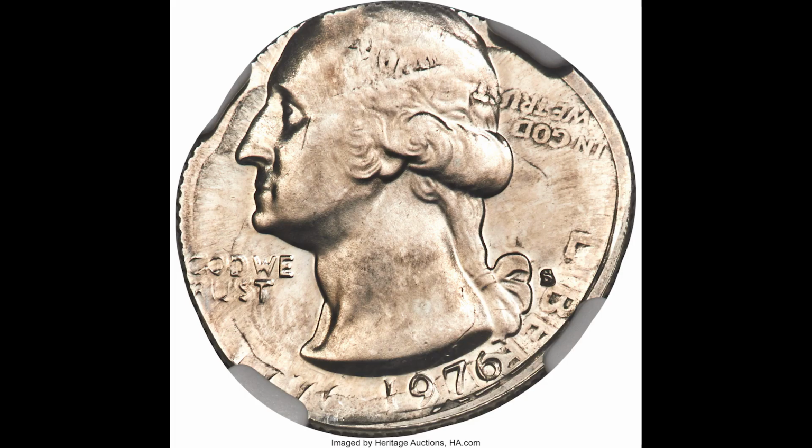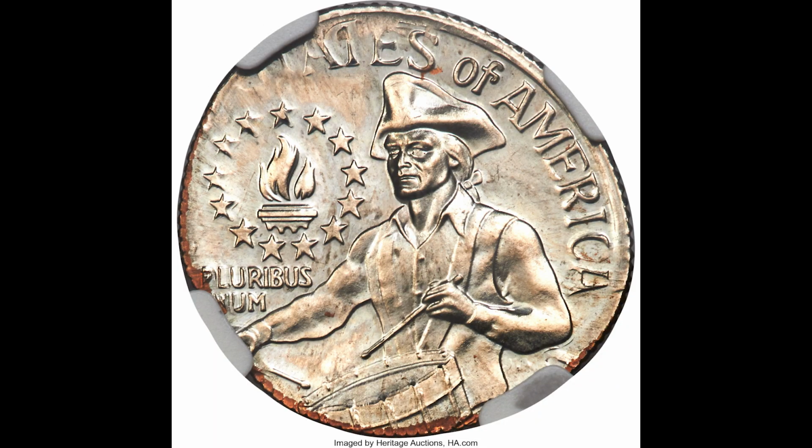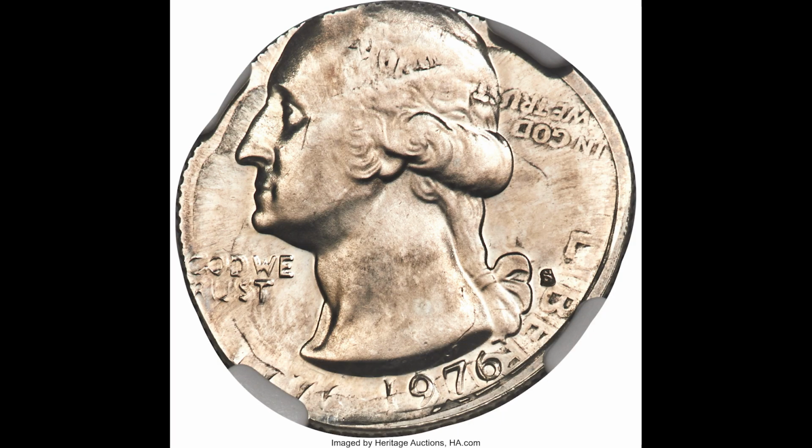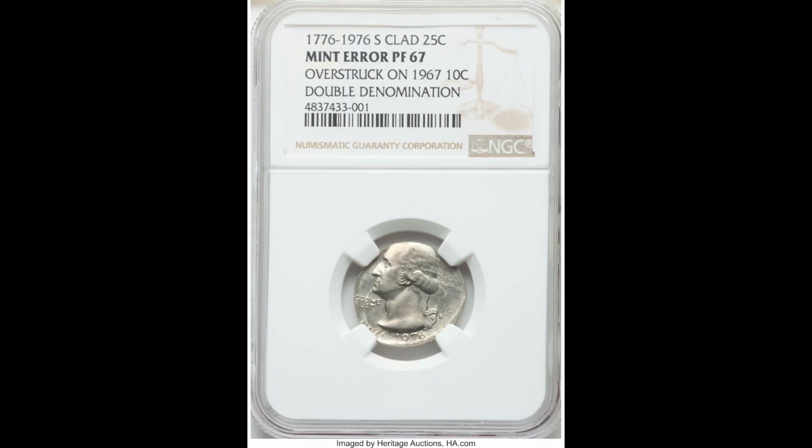Here we have a 1976 25-cent bicentennial quarter overstruck on a 1967 dime, double denomination, graded by NGC a proof-like 67. So this is considered a double denomination because it has the 25-cent coin and the 10-cent dime struck on the same planchet. Combine that with the fact that this one graded so highly by NGC, this coin sold for $15,000. So again, if you ever have anything that looks remotely like this, keep a close eye out because it could be worth thousands of dollars.